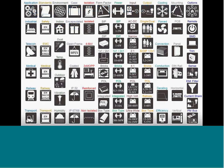Here on this page, we have an overview of all criteria to select the right product. So here with applications: industrial, telecom, medical, railway, transport applications. Of course, those applications require different norms. One of the most common is, of course, the safety norm, the 60950. Then the EMC norms, the medical, railway norms, transportation norms. Your selection also depends on the environment: the indoor application where you see maybe dust, or outdoor application where you have vibrations, humidity, or high temperature.